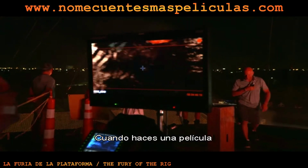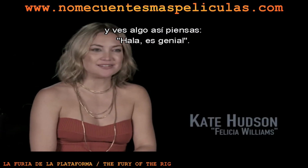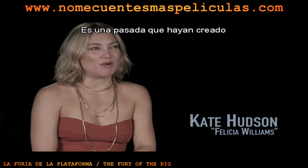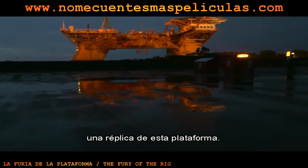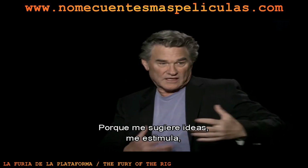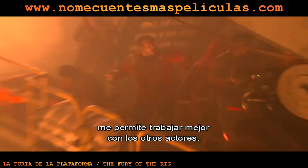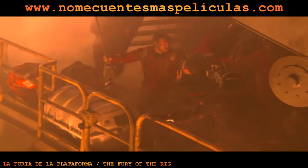That's when you make movies and you get to see something like that, you're like, whoa, that's so cool, because it was right on. They built such a realistic model of this rig. I prefer live. I prefer real, because it makes me think of something. It kicks me off. The other actors and I can work with it.